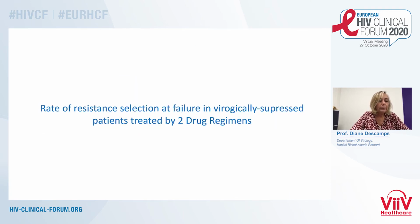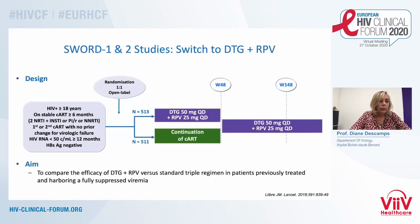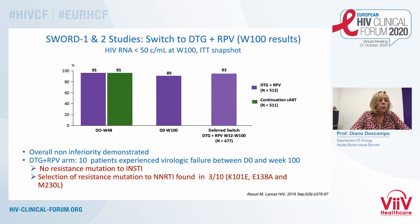Now, what is the rate of resistance selection at failure in virologically suppressed patients treated by a 2-drug regimen? In the SWORD studies, the objective was to compare the efficacy of DTG plus rilpivirine versus a standard triple regimen in patients previously treated and harboring a fully suppressed viremia, and overall non-inferiority was demonstrated.